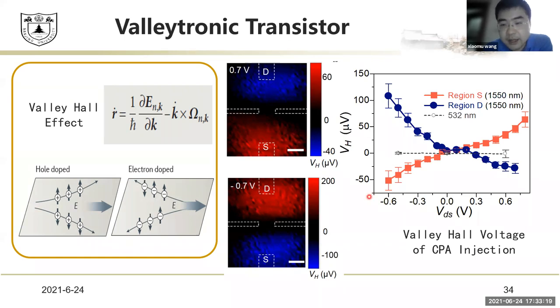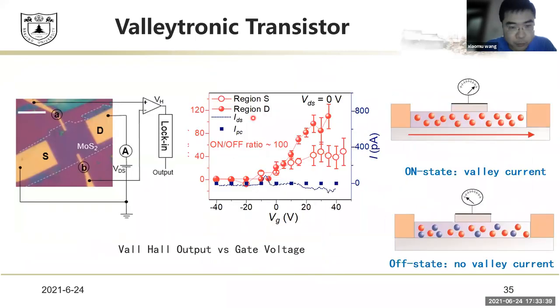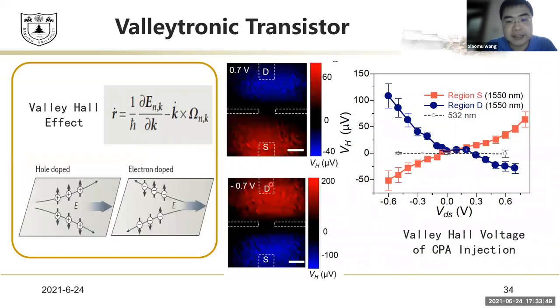And also to work as a switch, another function is switching or controlling the signal strength of the output. So we test the Seebeck output as a function of the gate voltage. Because we can adjust the carrier injection by gate voltage, we can also adjust or modulate the output by the gate voltage.